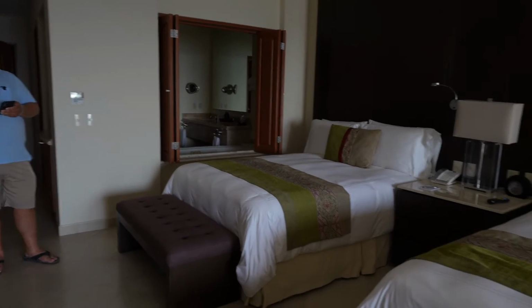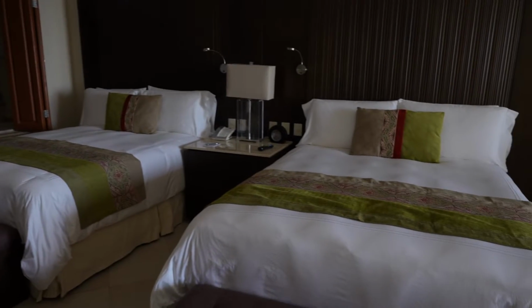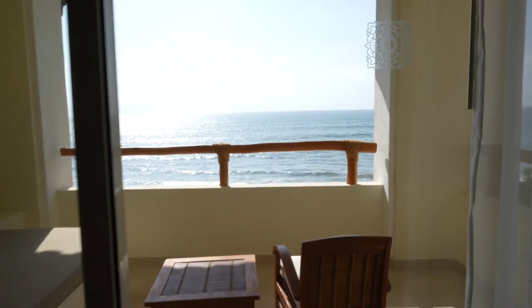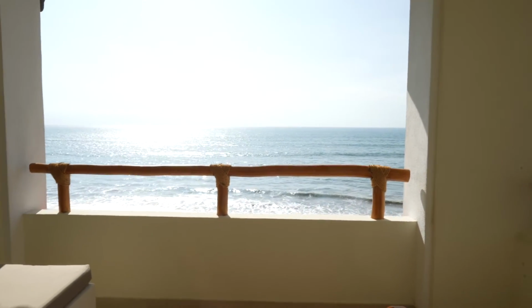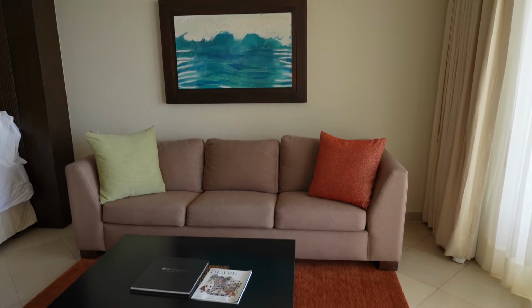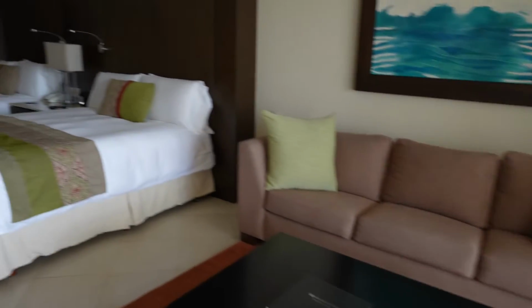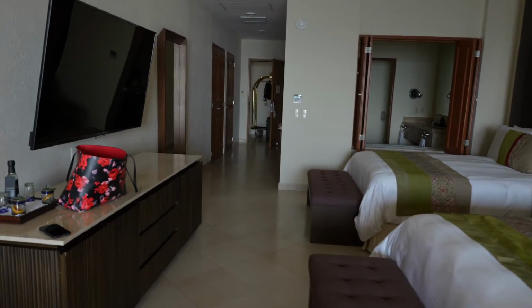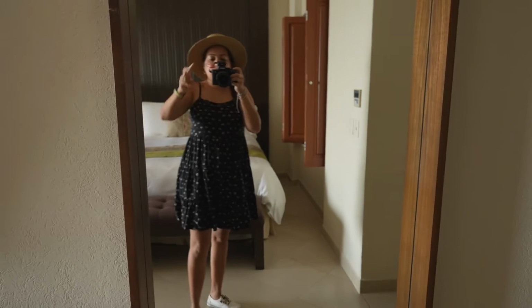Well, we finally got a room, but it is 2 beds. The view, we have Oceanfront view of the water. It's pretty nice. We'll see if the other room is the same. I will show you guys this little living room, sofa, 2 beds, good size room, little table you can sit at, big mirror.